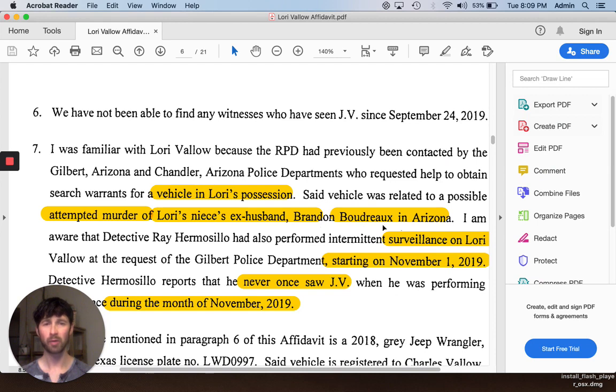We've got Brandon Boudreaux in Arizona. This is Lori Vallow's niece's ex-husband. His vehicle was shot at, and a bullet almost hit him in the head. It was an attempted murder charge that police were looking at, and Brandon believes that Lori was involved in this. For reasons I'll get into later, this is a red flag for investigators because they're looking at this missing child case and they see that Lori's involved in this potential attempted murder in Arizona. So they're already scratching their heads wondering what is going on here.